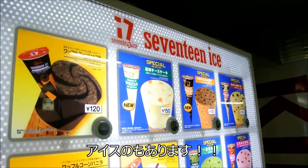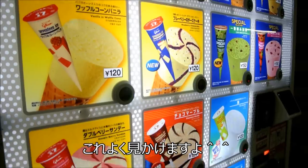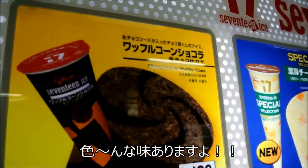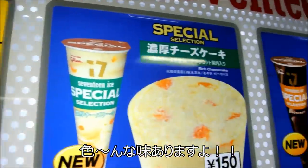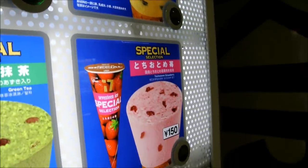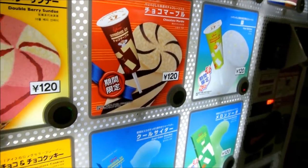And here's an ice cream vending machine. These are pretty common actually. You'll see them around quite often. And then they have tons of different flavors. Chocolate, cheesecake, another kind of chocolate, cookies and cream, strawberry, matcha, really anything you can think of.